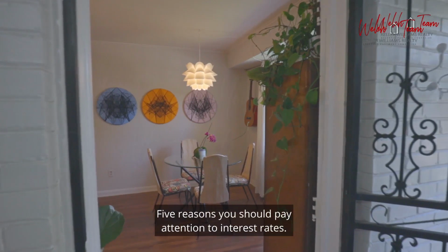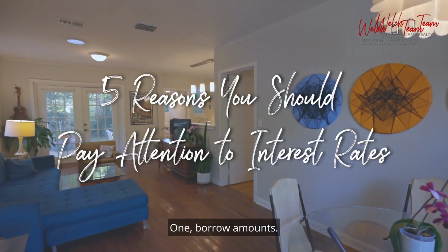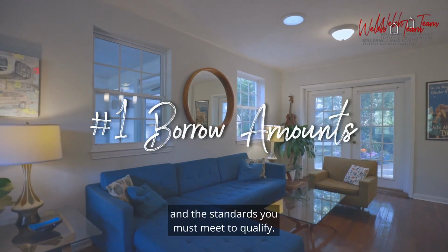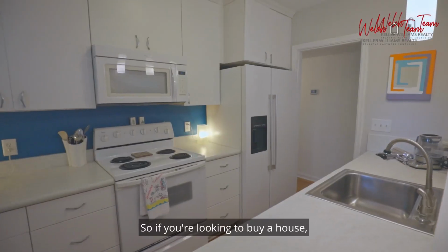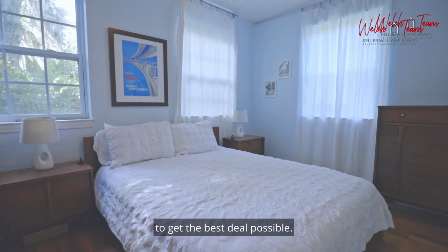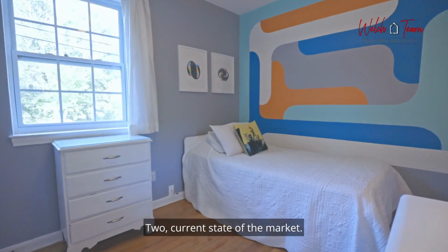5 reasons you should pay attention to interest rates. 1. Borrow amounts. Interest rates determine how much you can borrow and the standards you must meet to qualify. So, if you're looking to buy a house, it's important to pay attention to interest rates to get the best deal possible.